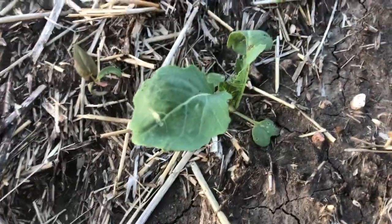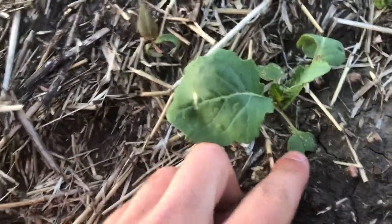We just had another downpour, so plants are dirty. The rain splashes dirt on them. So these are cotyledons here and here.